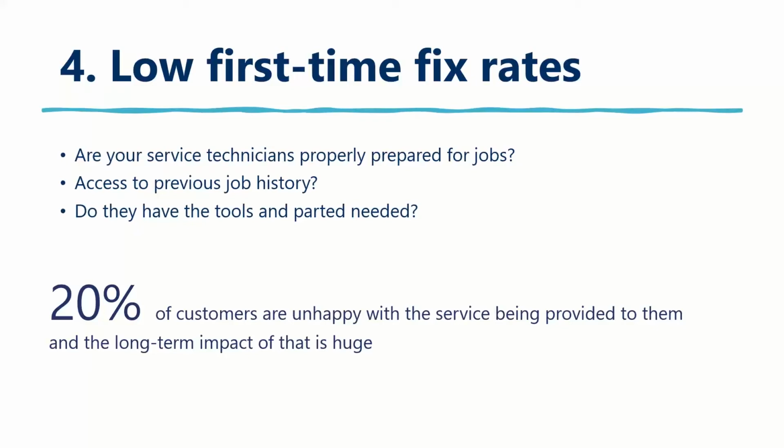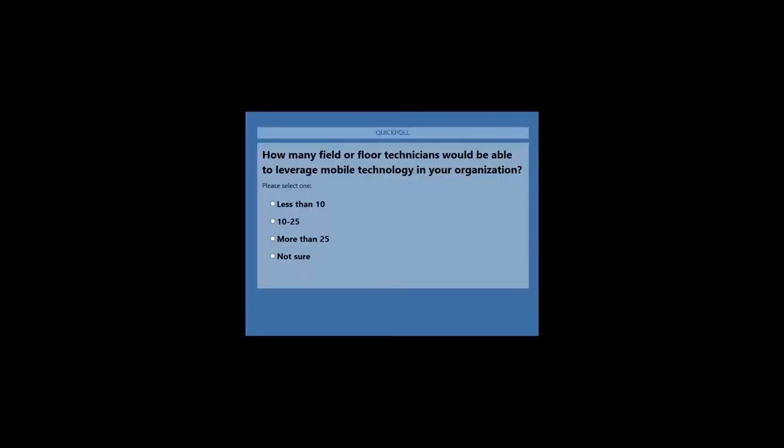And so just before we get on to the next slide, we'll pop the other polling question in here. If everyone could answer that question, how many field or floor technicians would be able to leverage mobile technology in your organization? And select the one that applies to your company.